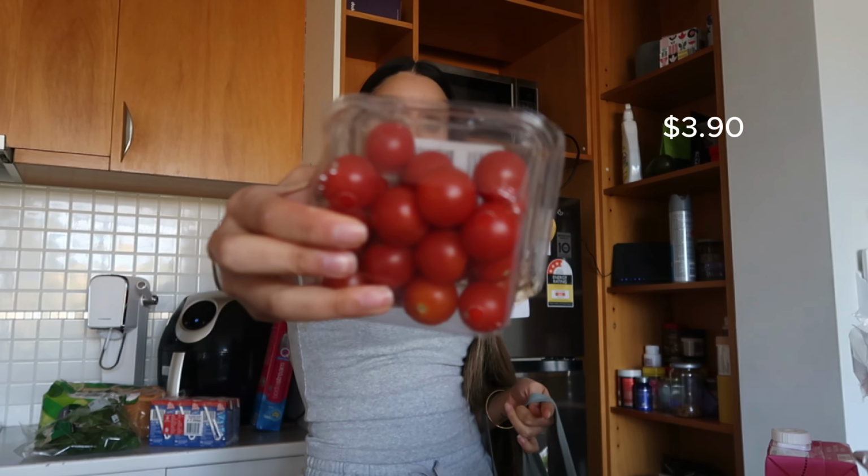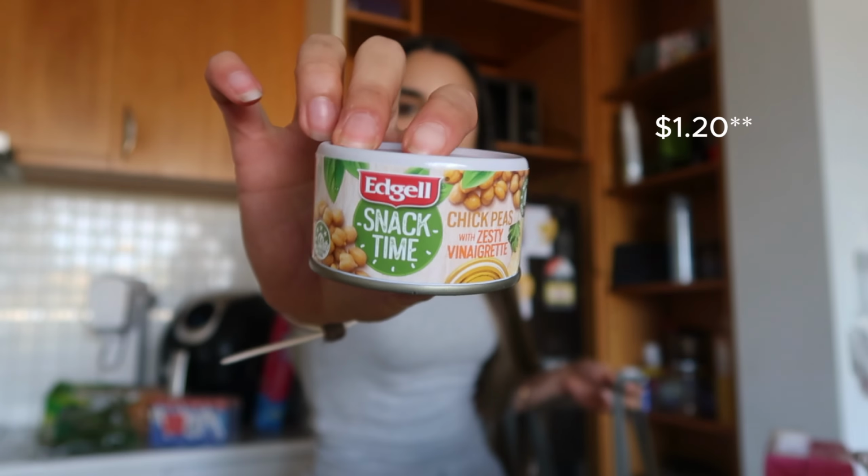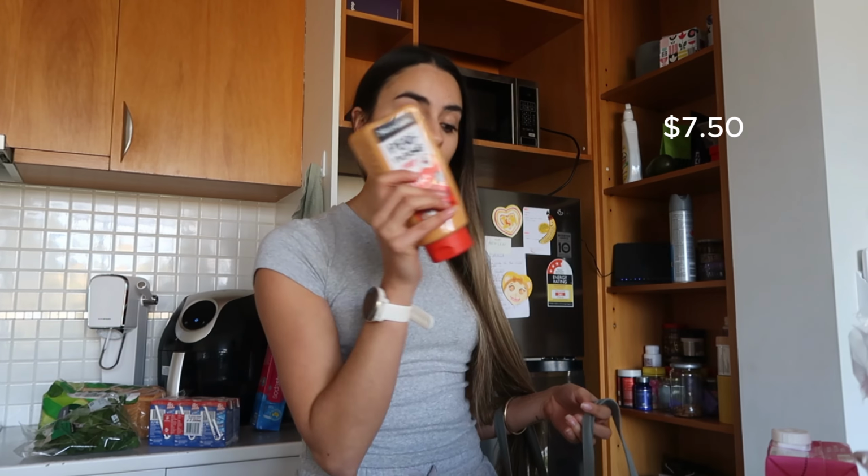Cherry tomato, pumpkin, banana, kiwi, chickpeas, 40% off, $1.40. Mayonnaise, got the giant one because it's on sale. This will last me like months.